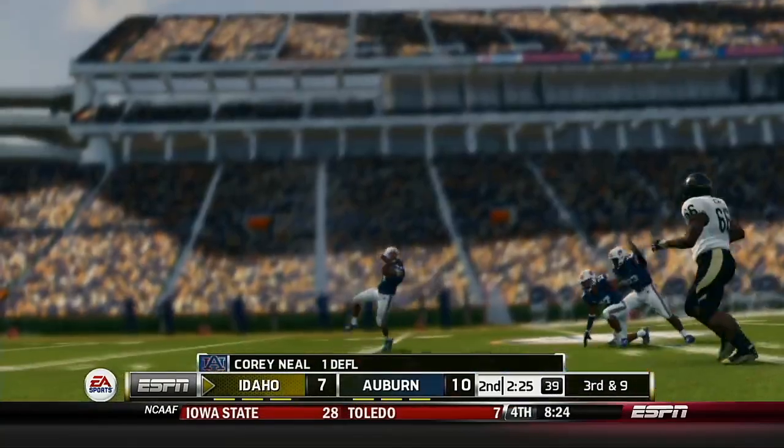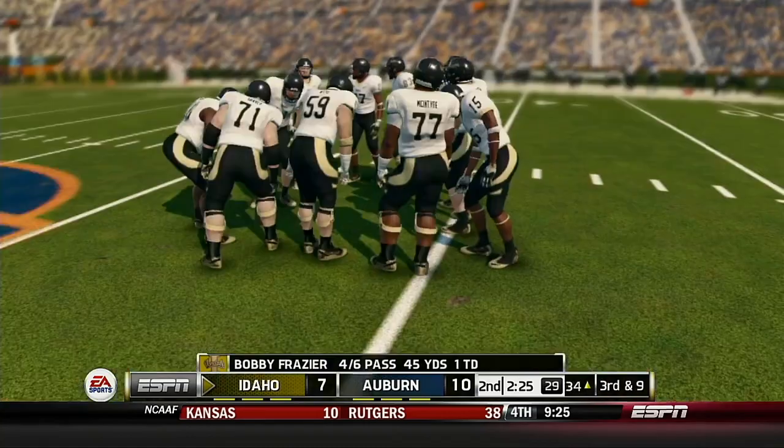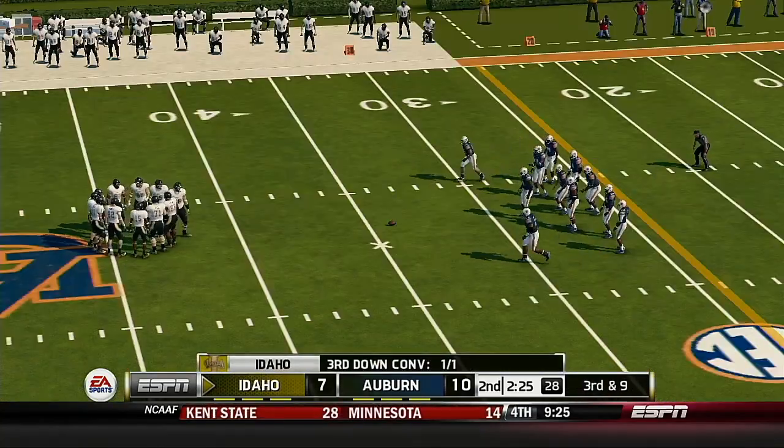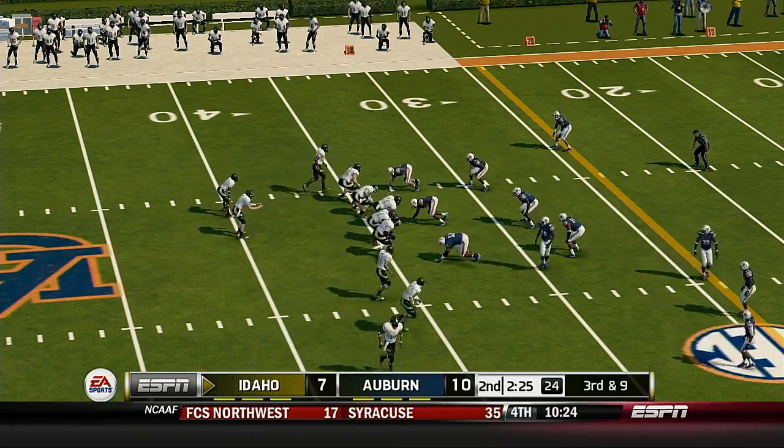Throws it, watch out. Oh, almost had a pick. Pratty drops the ball here. I don't know if he's starting to peek downfield and think about the return or what, but that ball's right in his hands. He just dropped it.